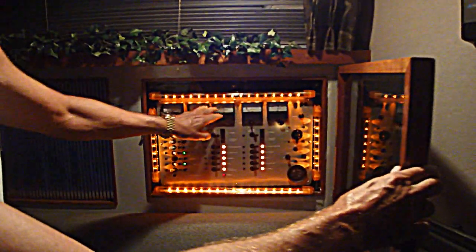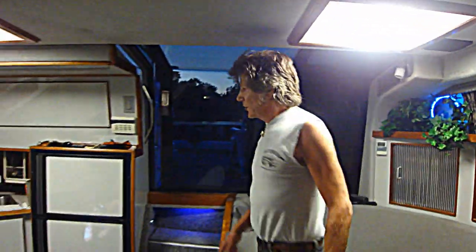And you can see the different gauges. We have a generator and things. Carbon monoxide detectors. Surround sound for the television. Now look, we have plenty of bright lights. Oh! Now the mood lighting is gone.